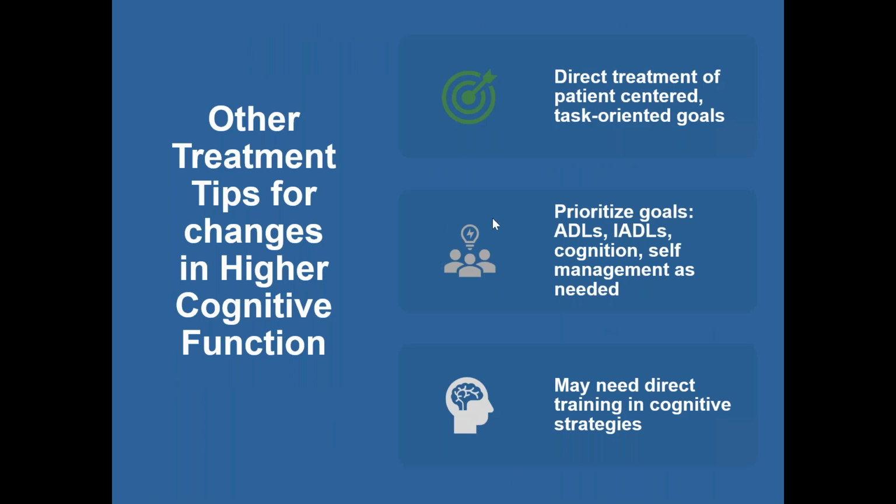So some other tips for changes in higher cognitive function. For these people that maybe are a little bit higher functioning, make sure you direct your treatment toward patient-centered, task-oriented goals. We want that salient piece, right? We're not going to work on handwriting if that's not important to them. We want to prioritize their goals. So whatever it is that they're having issues with, self-management, dressing, feeding, handwriting, that's what we want to hit. And we may need to do some direct training in cognitive strategies that I'm going to get into a little bit more.